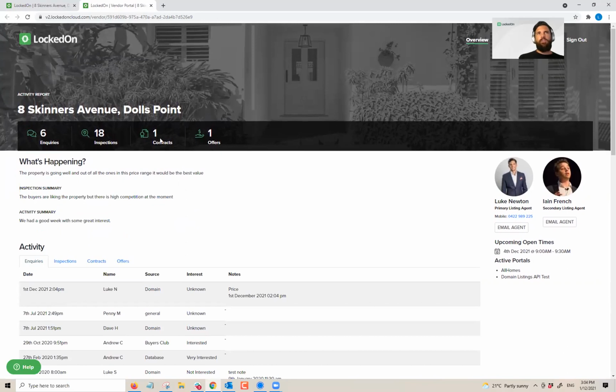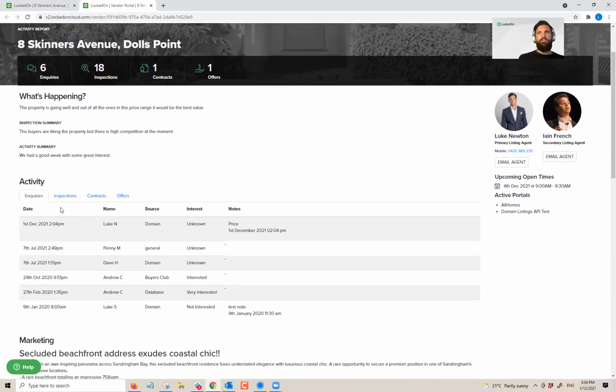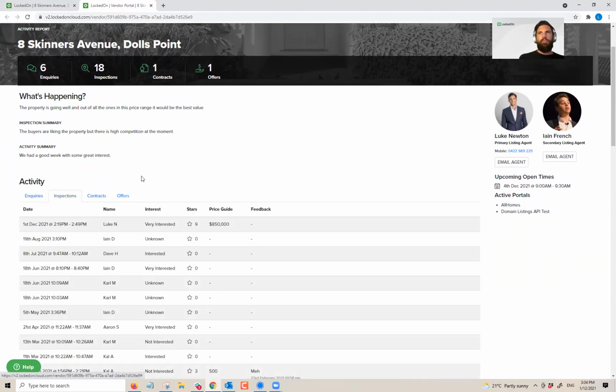When you're sitting there showing them the vendor portal, you're actually saying, look, as soon as your property goes live and the first day we're going to get 50, 60, 70 inquiries on this, you'll see them all coming here. Now, we might not have time to update our notes and give them feedback, but you'll be able to log in the next day and see the people we've called back and the notes from that. From that, the first open for inspection will be at your home at 10 a.m.